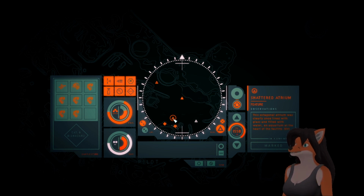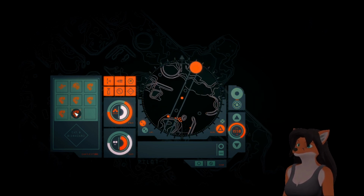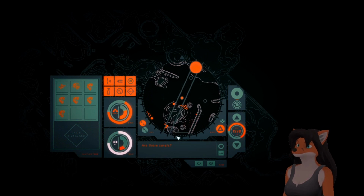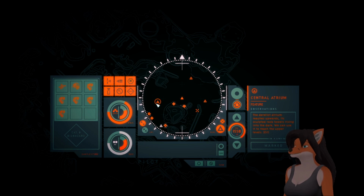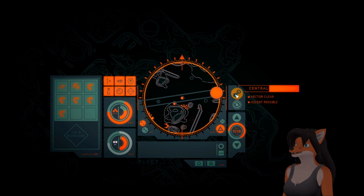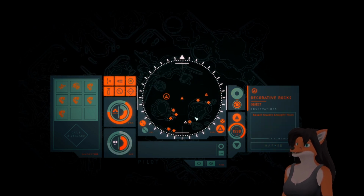This octagonal atrium was clearly once lined with glass and filled with water, an aquarium at the heart of the facility. This pipe, now filled with sand, looks like it exploded outwards, taking the glass atrium wall with it. Are those corals? They must have brought them from the ocean reserves on Earth. The derelict atrium reaches upwards, its sculpted rock towers rising into the dark. We can use it to reach the upper levels. Which we won't right now.